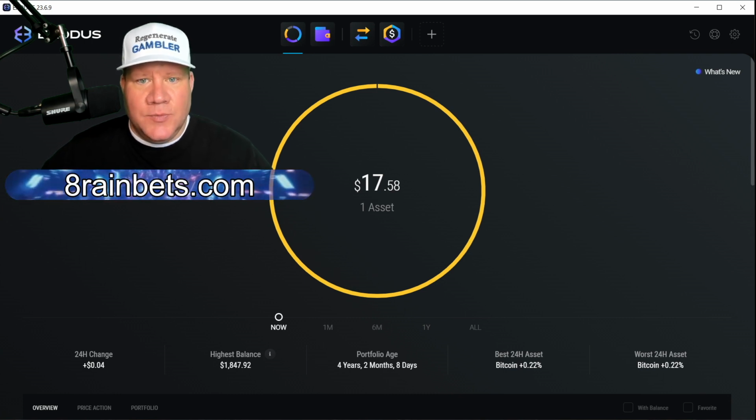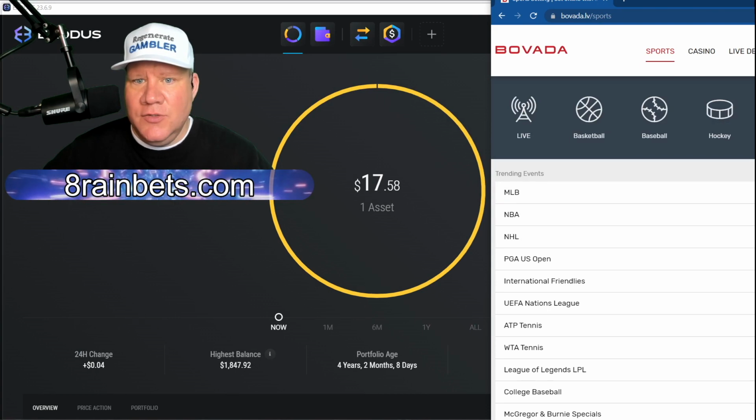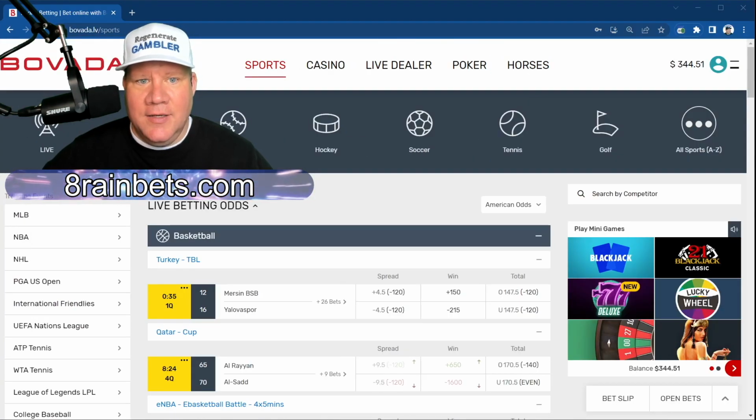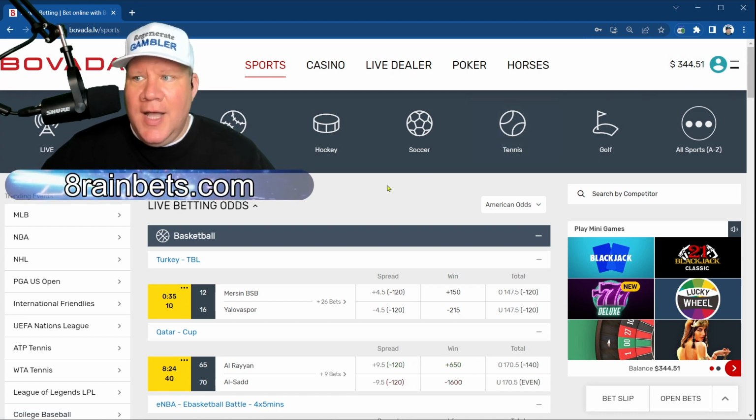So in this case, what we're going to do, normally I don't show the balances and all of that, but here I'm going to bring this window into this screen so it's full screen and it's not hiding anything. So you can see right now I have a balance at Bovada of $344.51, right? So I want to add a little bit of money to this.